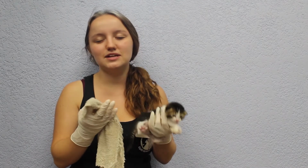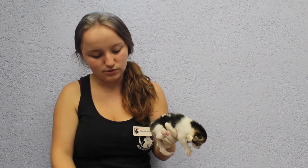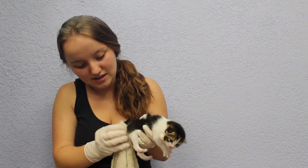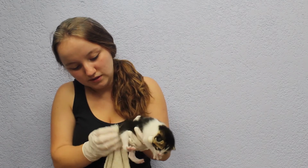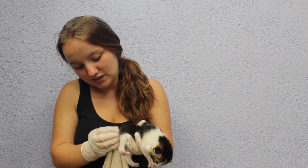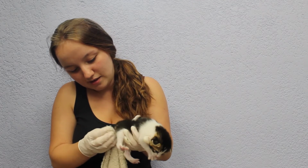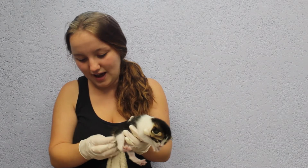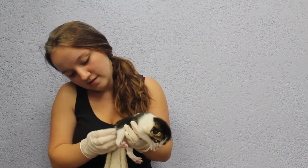So you just want to grab a rag, and you want it to be a little bit warm because it simulates how their mom would feel. And then you want to lift their tail so that you're able to access them, and you want to rub their little booties with the rag. And usually they pee pretty immediately, but sometimes they don't poop every single time, but they usually will. And you want to potty them about once every time they eat, if not before and after. And that's how you potty a kitten.